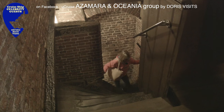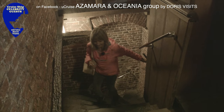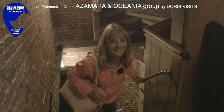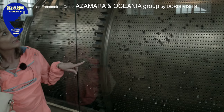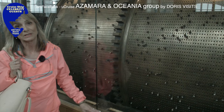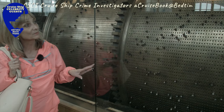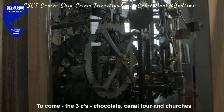The bells were called carillons, and they were noted for their wonderful music that they spread across the city. This one was made by Dumery and was completed in 1748. As it goes round, it plays a tune. This is the largest brass drum in existence. It's a musical instrument, and the music is changed every 2 years. It's a massive tourist attraction here.